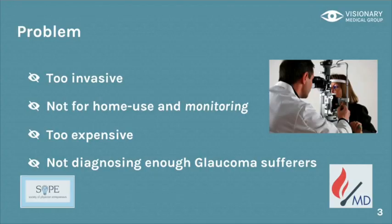The World Health Organization estimates that by 2020, 11 million people will be blind due to glaucoma. There is a huge unmet need right now in data acquisition and access to data pertaining to glaucoma care, specifically with the dominant metric being intraocular pressure, or IOP. Current screening methods are too invasive, too expensive, and most importantly, not for home use, in that they're restricted to the office of the eye care specialist, which poses a huge access problem. The fact of the matter is that current screening methods are just not diagnosing enough glaucoma cases.